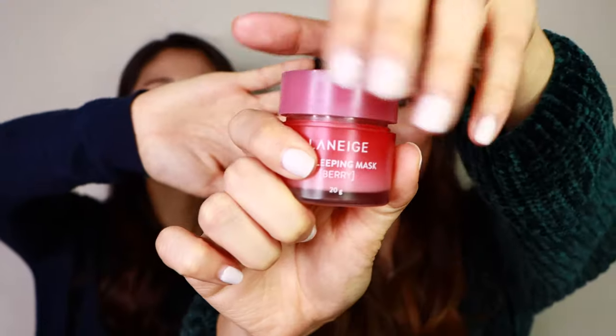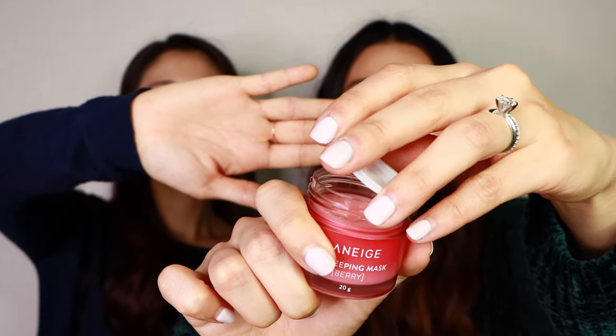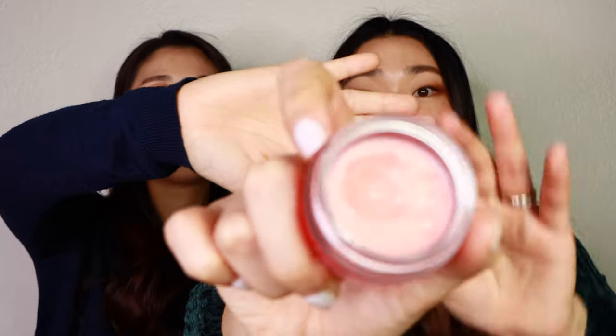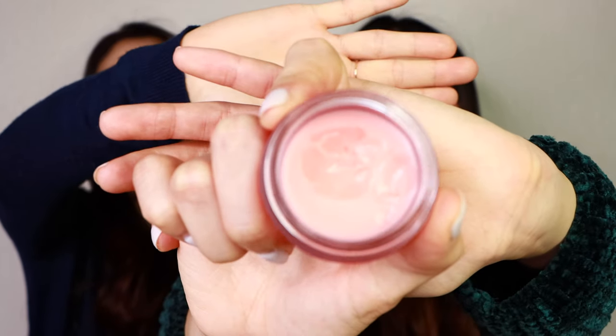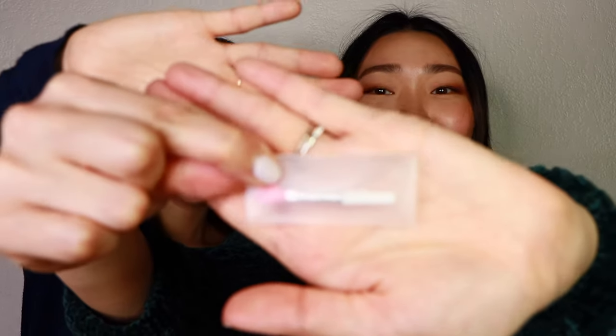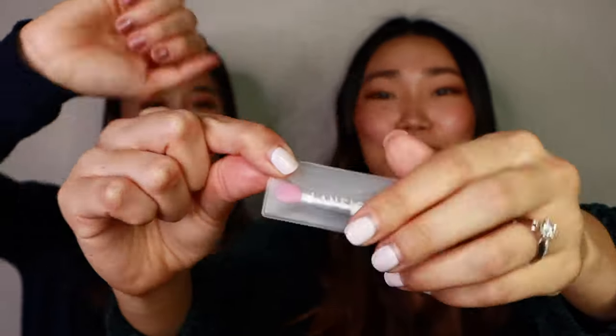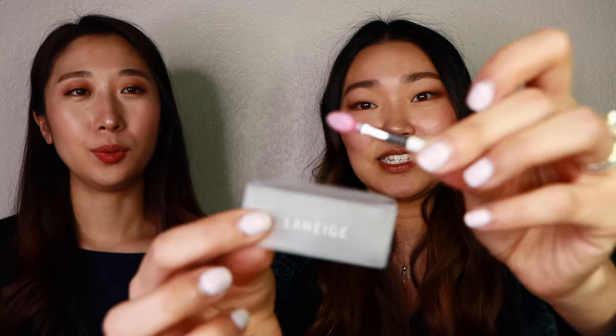It's really thick. When you open it, there's a little safety seal that pops off, and then the product inside is a super thick balm. I've used a lot of it. I use it every night. It comes with this really cute little spatula. It looks like one of those to-go eyeshadow sponges, but it's silicone at the end. I like that. It keeps everything pretty sanitary.